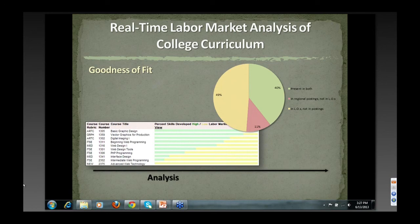The second chart is a histogram that shows the mix a different way. The green, again, is what is in the program and also in the job postings. And the yellows are the ones that are in the learning outcomes in the programs being taught, but not in the postings. So that's where the program has to decide what they're doing with the program. Okay, I'd like to turn it over to Terry to talk about the review of and modification to the curriculum.